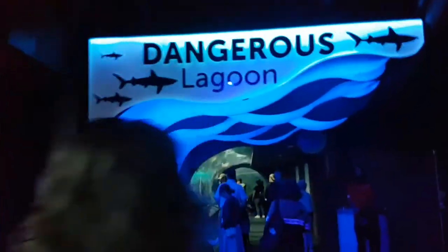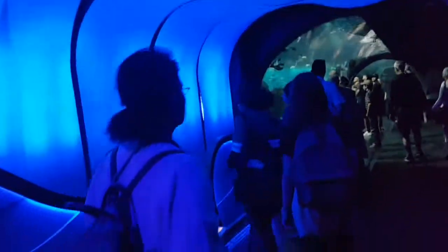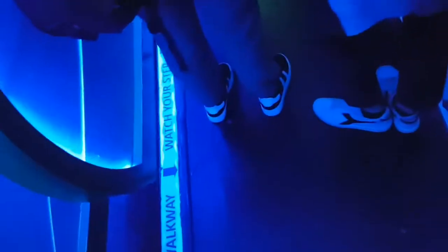So our next stop is Dangerous Lagoon. What's so dangerous about it? Oh, we're gonna be underwater. Okay. I guess you can just walk. The floor moves. Look, we don't even have to walk and we're moving. That's cool. I guess it's a good way so people don't cut in front of you. We're getting up there. Slowly but surely.